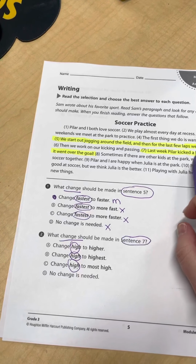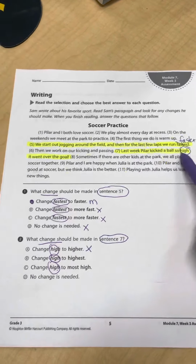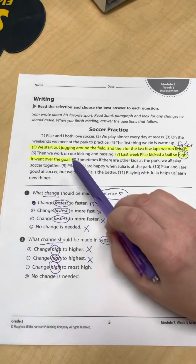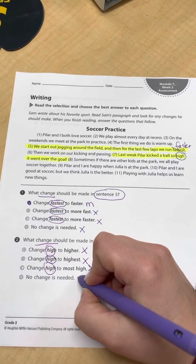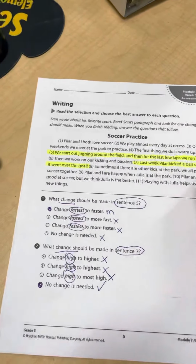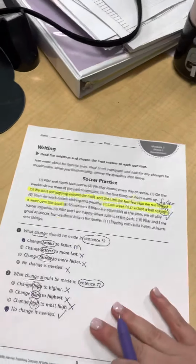Last week, Pilar kicked a ball so higher it went over the goal? No. Last week, Pilar kicked a ball so highest it went over the goal? No. Last week, Pilar kicked a ball so more high it went over the goal? Absolutely not. I think the best way is to keep it the same. So I'm going to put a little check over here. High was correct. I have one more question we're going to work on. Let's move this up and this down.